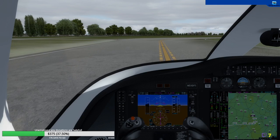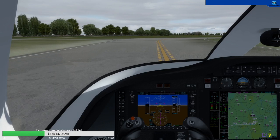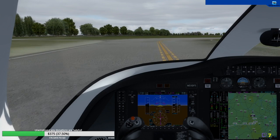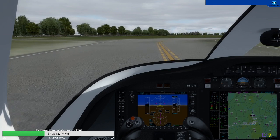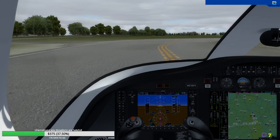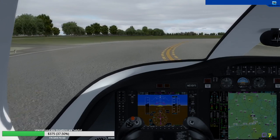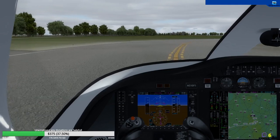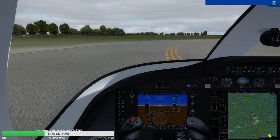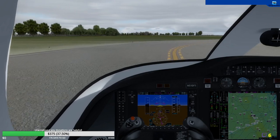London Control, November 453 Delta Whiskey is holding short Alpha 1, runway 26. November 453 Delta Whiskey, do you require backtrack? Negative. November 453 Delta Whiskey, roger, from Alpha 1, runway 26 cleared for takeoff, surface wind at Luton is 240, 7 degrees at 21. Okay, runway 26 cleared for takeoff, copy the winds, 453 Delta Whiskey.